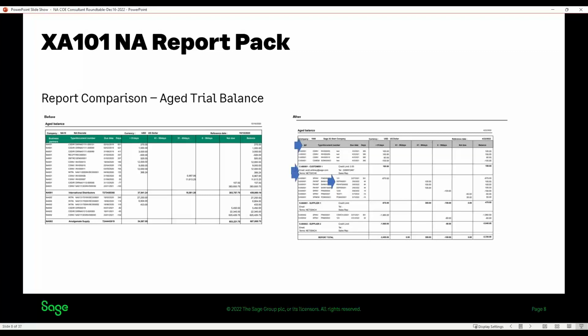Yeah, I've chosen this report. This is the North America, this is the BAL Age GRP report. It's an APAR Age Trial Balance report. Just to kind of illustrate some of the types of things that you could see in the report pack.